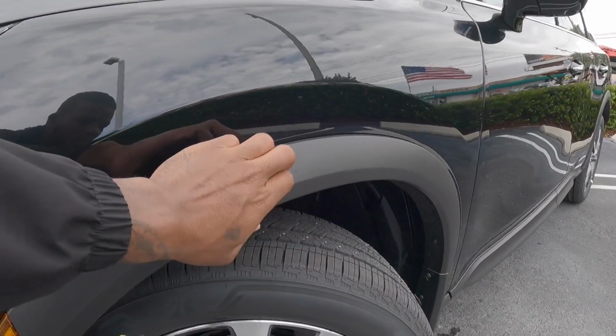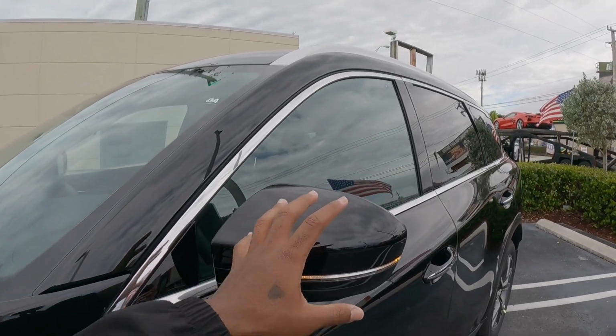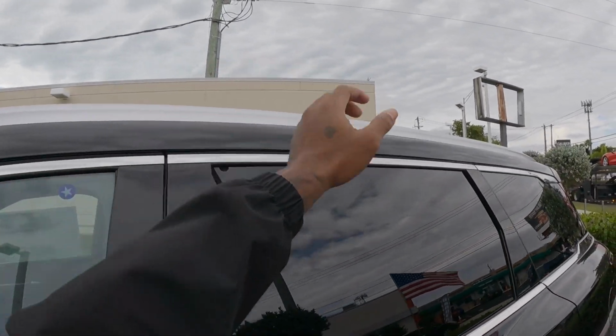And of course, it wouldn't have been an SUV without the side cladding here. You get more of the cladding here at the lower part of the door panel. Looking at the mirror cap here, there's this LED side marker. And up top, my model does have this large panoramic sunroof here to let light into the cabin. There's also these nicely integrated roof rails here.